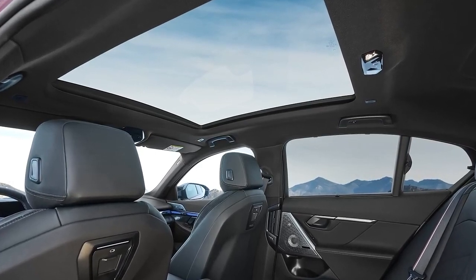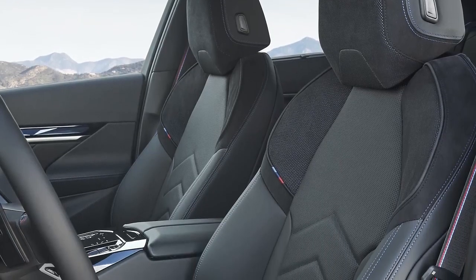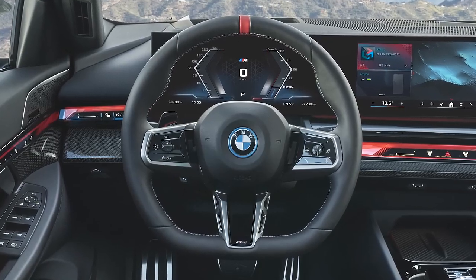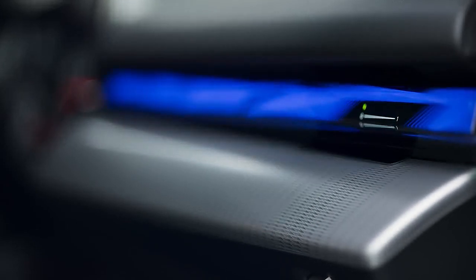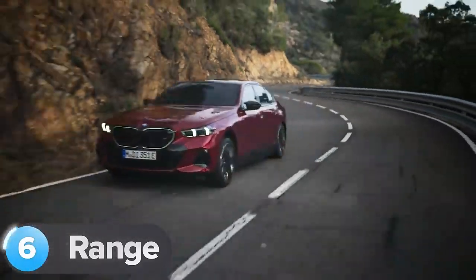This is the first time this option has been available on a 5 Series. Meanwhile, if you go for the i5 M60, you get some new seats and seat belts with M-coloured bits. And there's a new steering wheel with a red centre stripe. Not enough M-ness for you? You can even program the standard ambient lighting to match the colours of the M logo if you really want to show off.